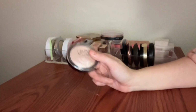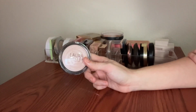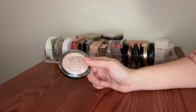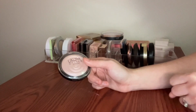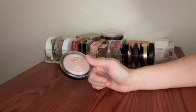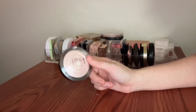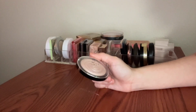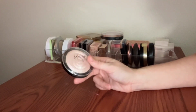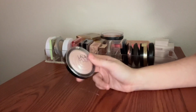I'm trying to be a little more brutal. I'm trying to be harder on myself with the highlighters because I just feel like, how many shades of highlighter are there really? And this is kind of an icy pink, and I just have icy pinks that I like better. So, yeah, I think I can part ways with this one. It's a little bit of a drier formula because it's baked, which is fine sometimes, but I tend to prefer something a little creamier in a highlighter. So, this one can go.